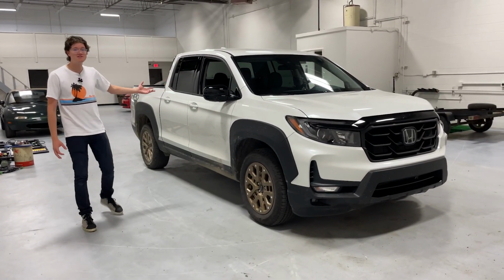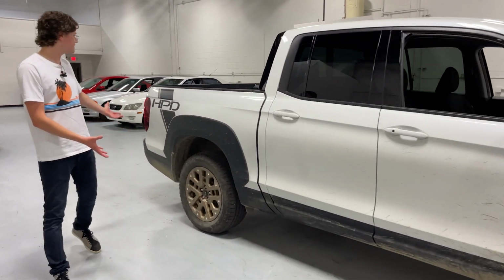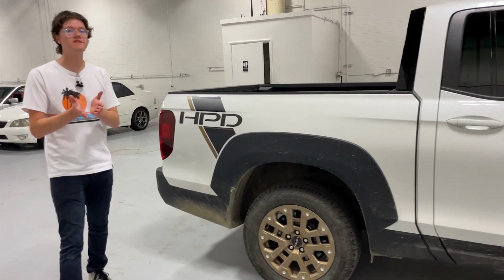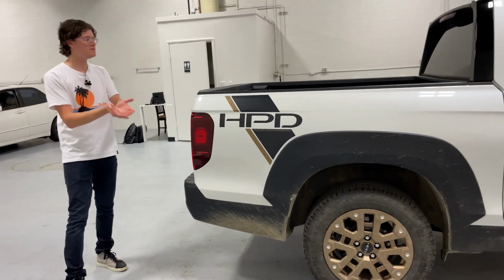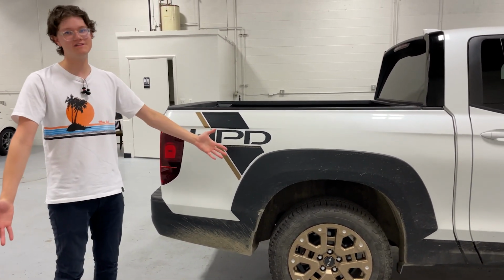Also, this short, stubby bed, you only have the option of a 5-foot bed. What if you need to haul something larger than this? This is what I'm saying. It's a crossover with a bed. You could easily just get a Honda Pilot and it can do everything that this can.